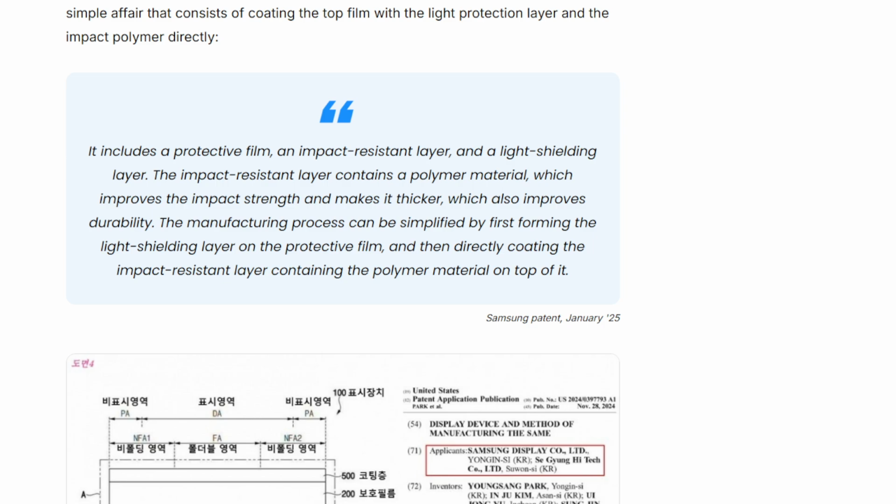But this new patent includes a protective film, an impact resistant layer, and a light shielding layer. The impact resistant layer contains a polymer material which improves the general strength, makes it thicker, and also improves the durability. The manufacturing process can be simple: first forming the light shielding layer on the protective film, then directly coating the impact resistant layer containing the polymer material on top. Which, again, with all the L's Samsung's been taking lately in the foldable phone industry, this is a big W.